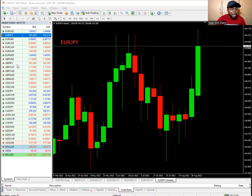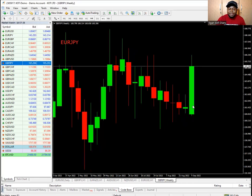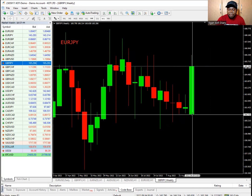Let's look at the next JPY pair. So you see, it also went buy. Also went buy. For how many pips? This is 565 pips. This is weekly time frame. One candle for the whole week. 500 pips. This is serious.